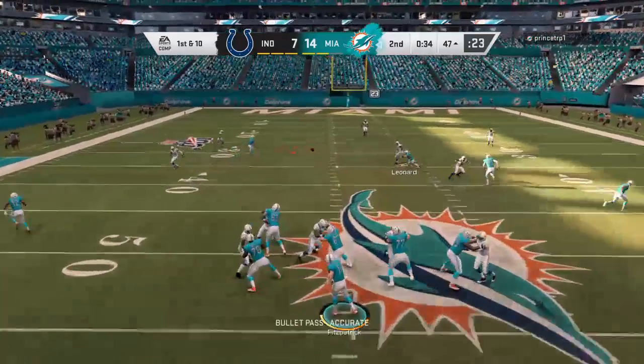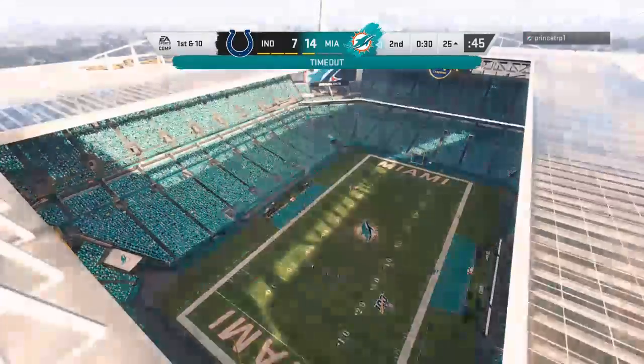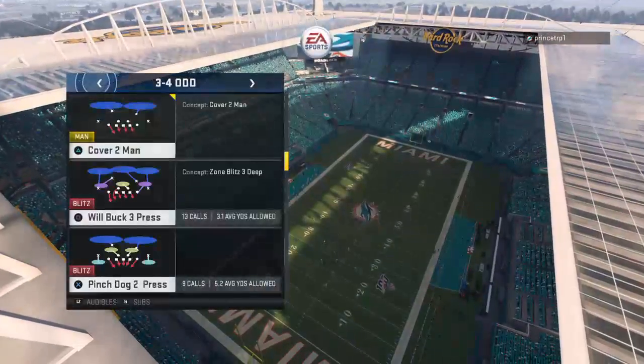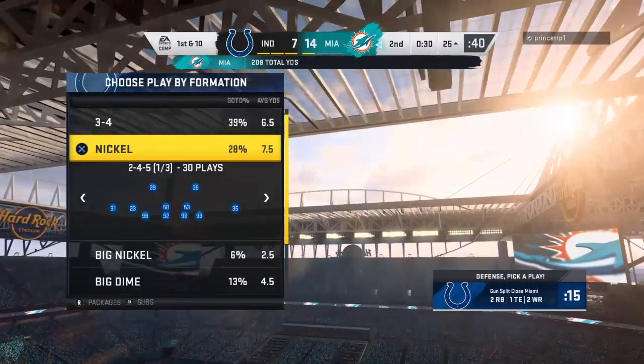Here's 1st and 10. Throwing Fitzpatrick. And Stills bringing it in. The Dolphins going to take their 2nd timeout as they get it right at the 32nd mark of this first half.